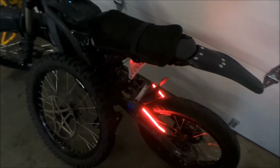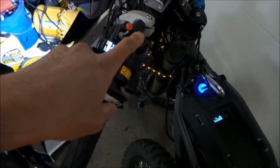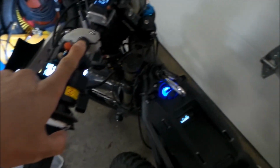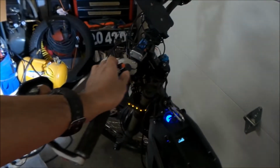The brake lights did used to work on this bike, and it has turn signals. There's a turn signal thing right here, but some of them don't work. You can see the blinker doesn't blink properly anymore. I think that flasher relay is not good anymore.